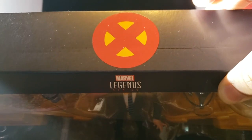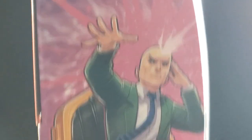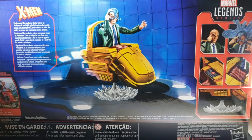Now here you see the top of the packaging. We see the X-Men logo. On the side of the packaging, we see Professor X in his hover chair using his psionic powers. And now you see the back of the packaging. You can see over to the right, you see Professor X, and his psionic powers that were packed in. You see some of the details that are featured on the hover chair that we'll take a look at once we bust this guy out of the packaging.